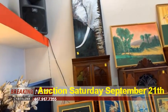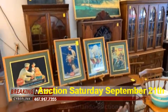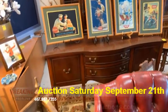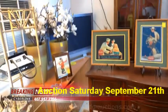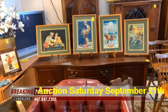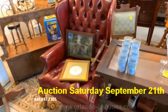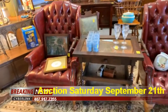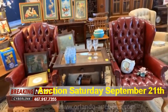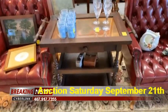We've got that gorgeous elephant picture. We've got some really amazing artwork, as you can see, some gorgeous furnishings. We have Coca-Cola. We've got the Coca-Cola pictures, a really nice setup right there. And then we're gonna bring it on front, and we have some really amazing, check out these leather wingbacks. They look like they have never been used. We're gonna bring it over here. We've got a tea cart.